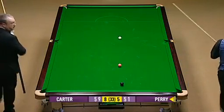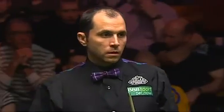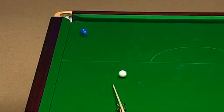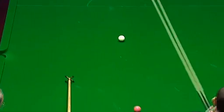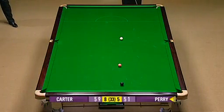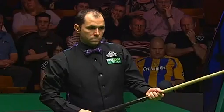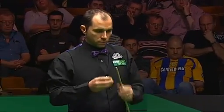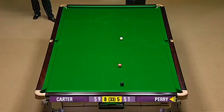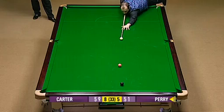Not hard enough. He didn't get into it. He didn't get the required screw. It wouldn't be all that bad if he only needed the pink. But he also needs to get on the black. Well, I don't know if the angle's there. It would need some shot to pot the pink and come off the left side cushion and get him behind the black. I don't think the shot's on, so I think he may even refuse the pot here.